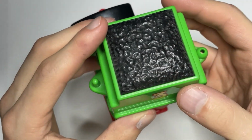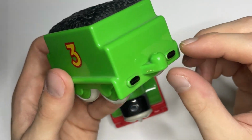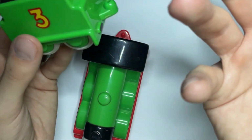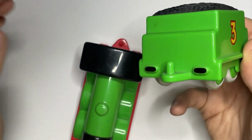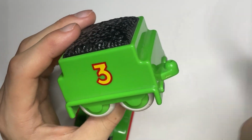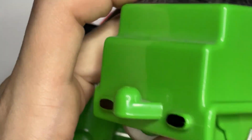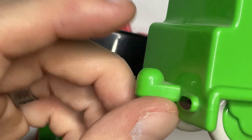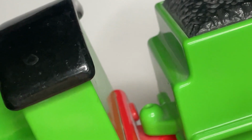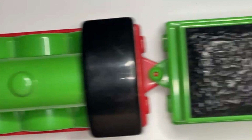Here's a better look at the coal on the top. Kind of weirdly, he doesn't have a red buffer beam like Henry does here. Maybe it wouldn't be hard one day to mask off this thing and paint that myself, but I don't know. That feels a little unnecessary with trains this simple. And here's a look at the couplers that connect to the back of the engines. It's this little round bit that sits on top of this peg. So there we go. Henry is now connected to the tender and can pull it along.